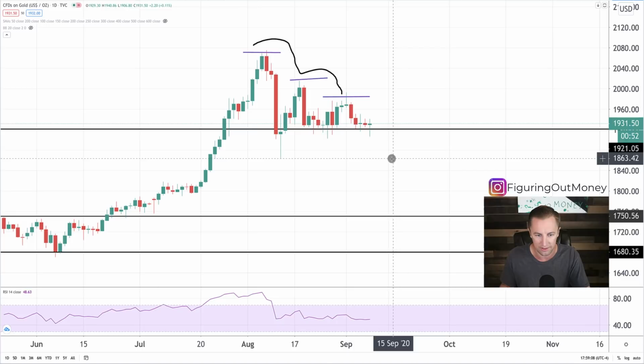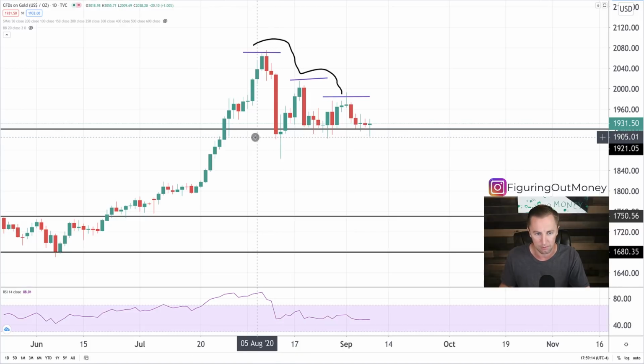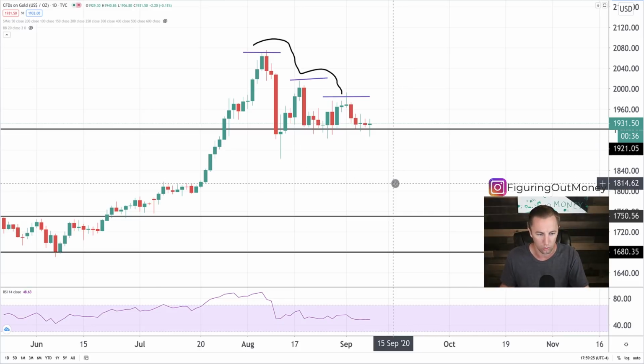However, we are just pushing a fine line right here at basically 1920 to as low as I'd say 1900, 1905. And then this one candle got really far down there at 1864. But that was kind of a rubber band extension, and that kind of stuff happens. More of the support to me is right here at about 1905. So 1900, 1905. If we start getting a daily close below that level, then I'd say watch out. We're gonna be heading to about 1815 most likely.